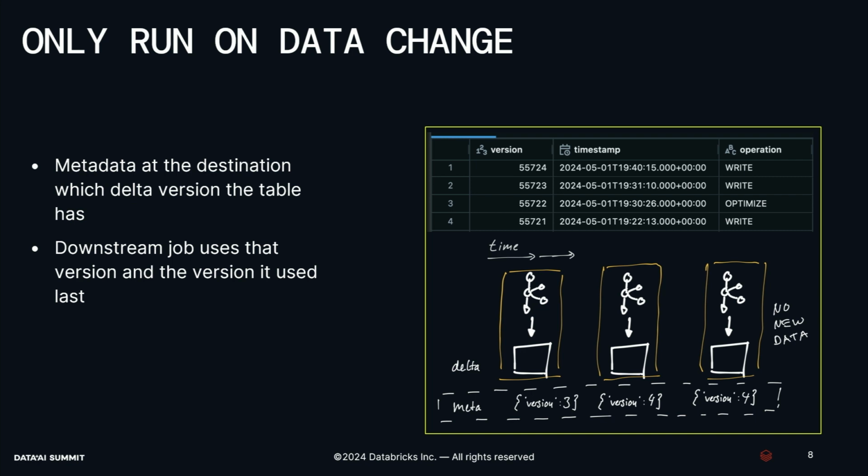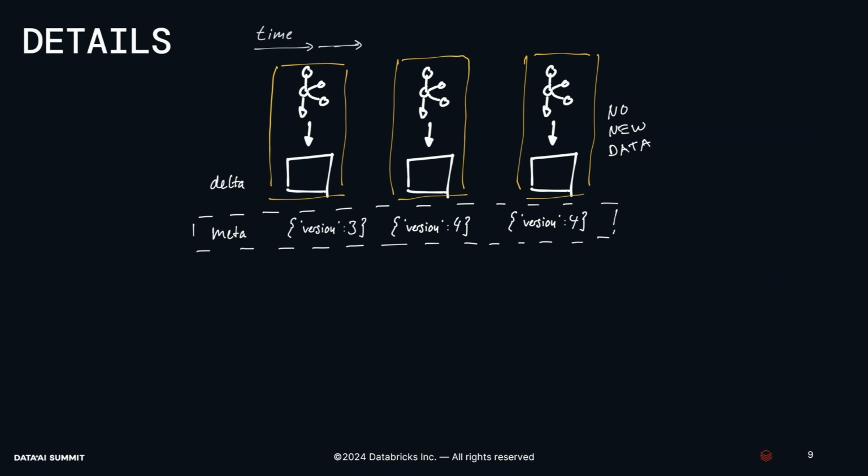On the bottom of the screen, you can see I wrote down some metadata, and that's just to say it's saving the version of the actual Delta table: version 3, 4, and then 4 in the third case where there's no new data. We're going to go through that in more detail now. So if we go from left to right in time, and let's say you have some Kafka. By the way, that's not Gen AI, that's me scribbling, so don't judge me. But let's say you're doing micro batching from Kafka.